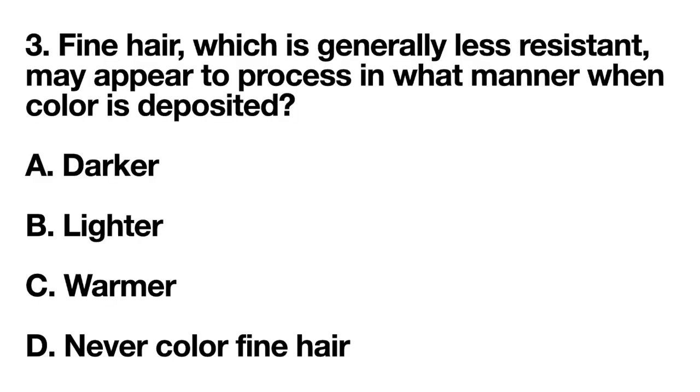Number 3. Fine hair, which is generally less resistant, may appear to process in what manner when color is deposited? A, darker. B, lighter. C, warmer. D, never color fine hair. The answer is A, darker.